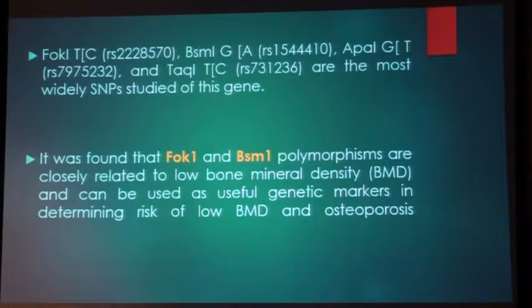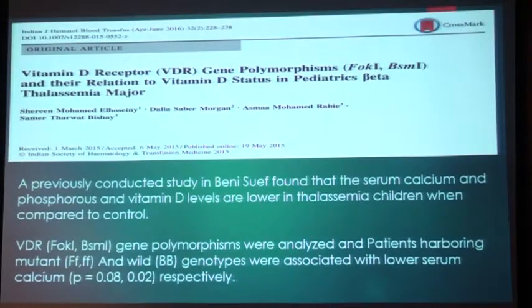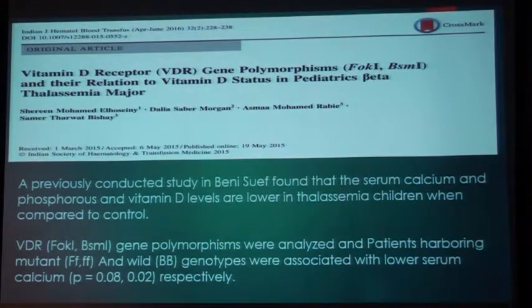Many polymorphisms have been studied before. The most abundantly found in the literature are the FokI and the TaqI polymorphisms. This study was conducted in Beni Suef. They studied the vitamin D level in thalassemia children compared to the control, and they found it to be lower. And when they tested the vitamin D receptor FokI and TaqI gene polymorphisms, they found that the patients harboring mutant capital F small f and ff genotypes, and wild BB genotypes, were associated with lower serum calcium, respectively.